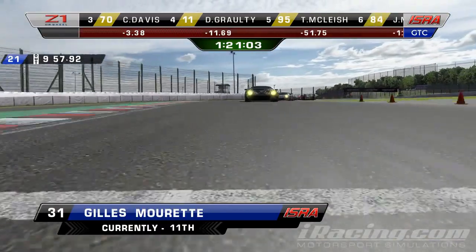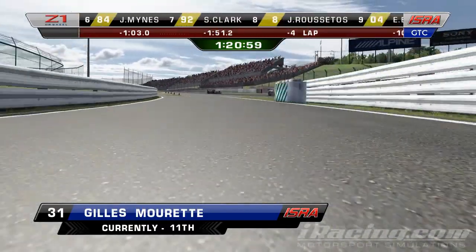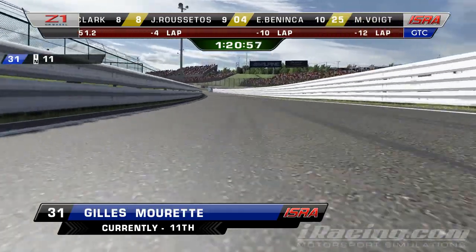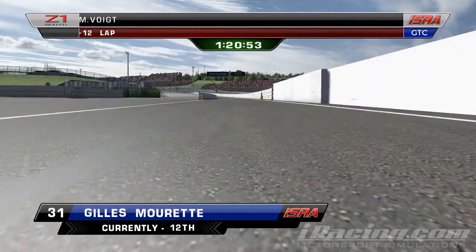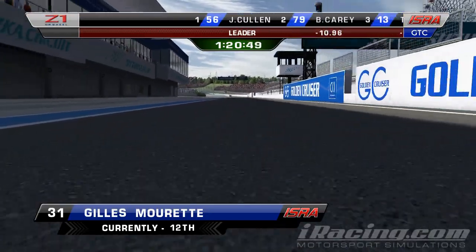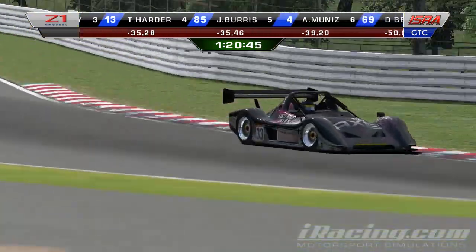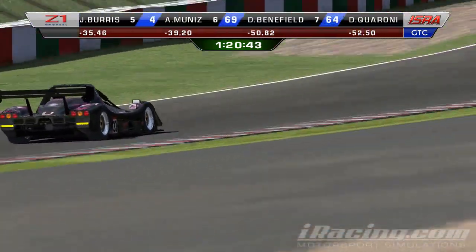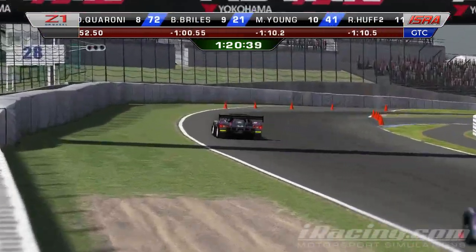Looking back from Gilles Moret there, it looks like that's Timothy Stoll in the lead with, second place, Corey Davis. Now he's into the pits right now. This is a kind of interesting shot of the pit lane, what it would have looked like from behind. iRacing really does a good job with the pit lane structures and all the signage and whatnot that you'd see in real life there, so it's a good little bit of eye candy for everyone watching out there.